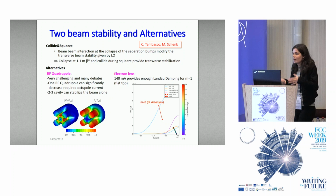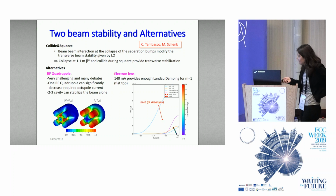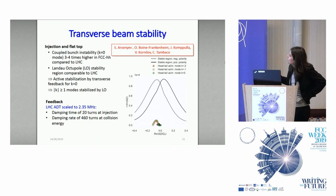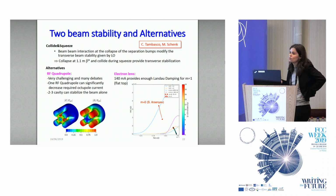When there is the collapse of the separation bump and the two beams start to collide, this stability region here shrinks because there is an interference with the long-range beam-beam interaction. So here the solution has been found to collapse the two beams at 1.1 meter beta star, because the reduction of the stability region is a few percent, and to collide the two beams during squeeze.